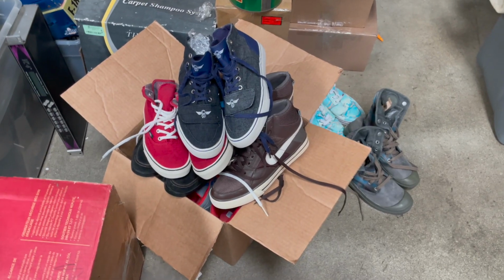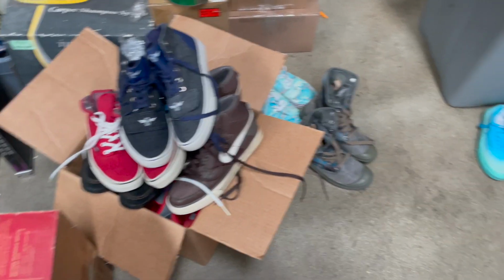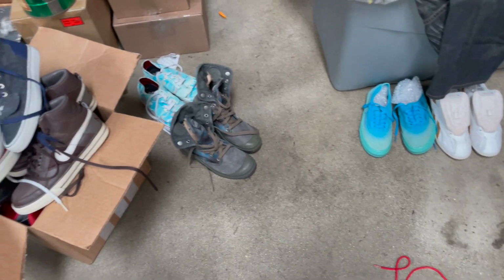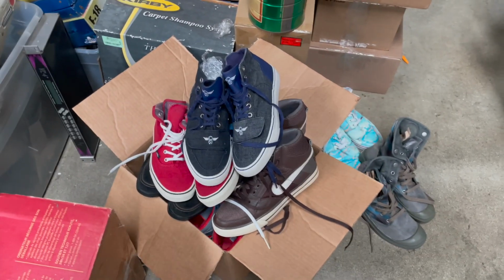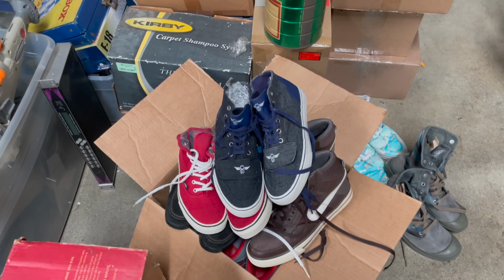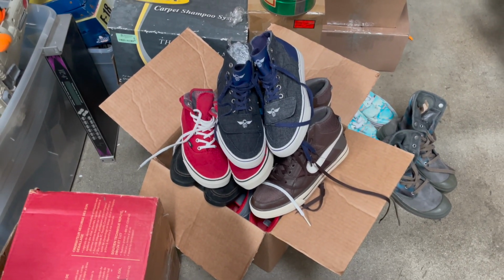Now what I've done off camera is I've gone ahead and washed all the shoes. They've been drying, a few of them are still wet. So the last step here in getting all the preparation for items to sell is drying, reshaping, and then the last step is taking photos of them and listing them and putting them into bins.